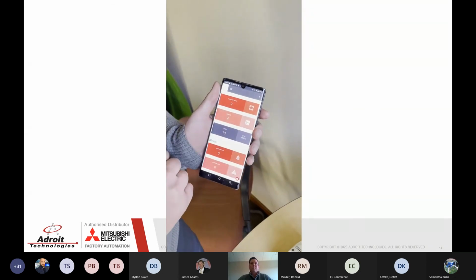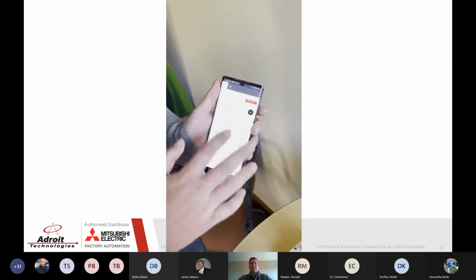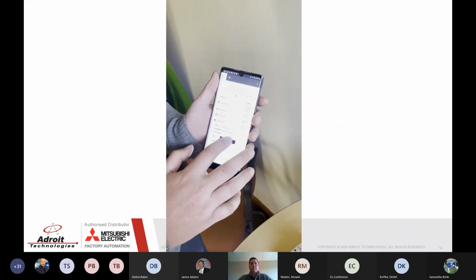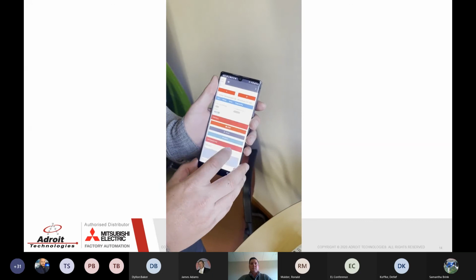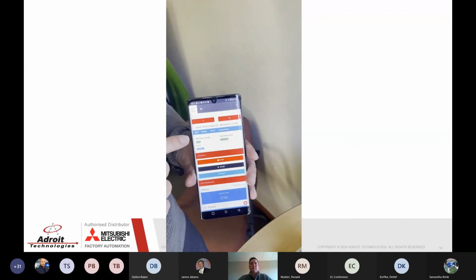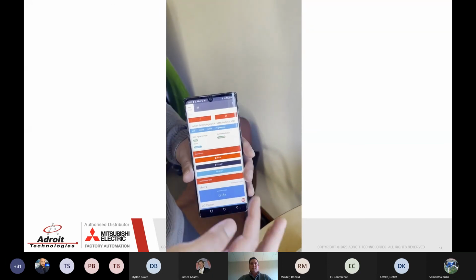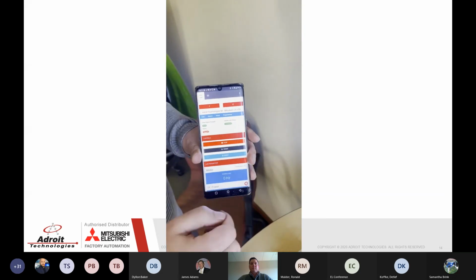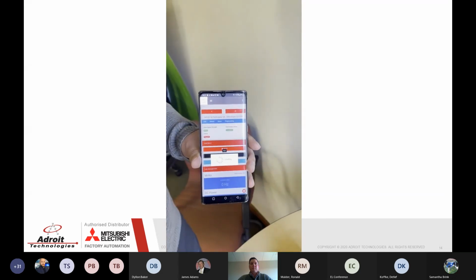So I've got multiple devices there. I've got 4 drives just in my profile that I'm monitoring. So this is my demo. I'll go to the dashboard. As you can see there, my GSM signal strength is good, my connector status is good, and my current status of the VSD is stopped. So I can start this.